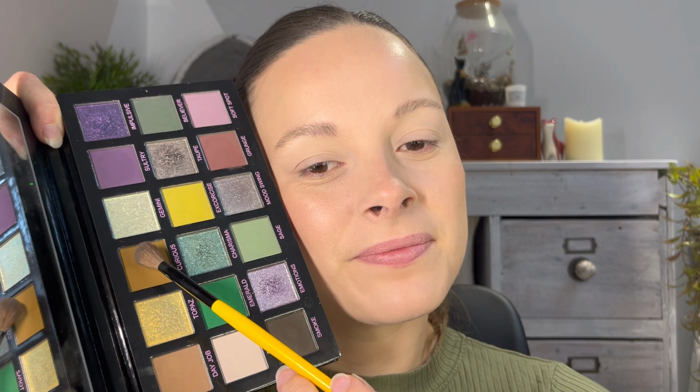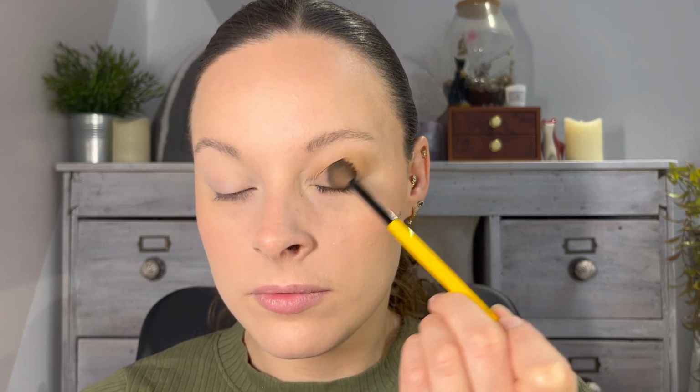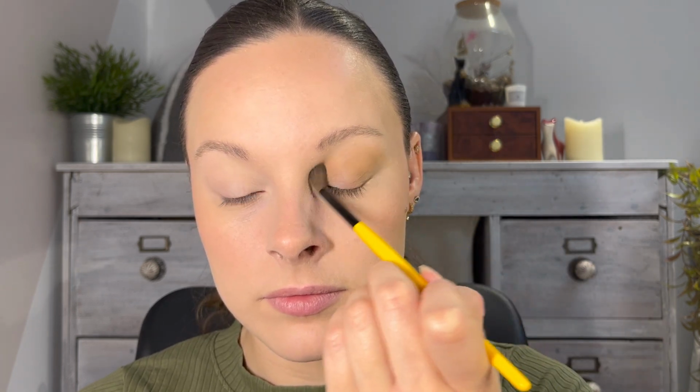And for the last look, which is the one you already saw, I'm using my Not Normal palette, which may be my favorite from the brand. I love this so much. I'm starting with the shade Curious, which is a very warm mid-tone brown. And as you can see, I'm putting it in my crease, but I'm not being precise. And it's blending really nicely.